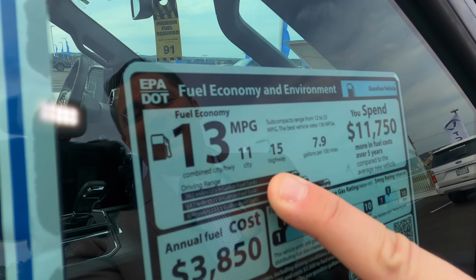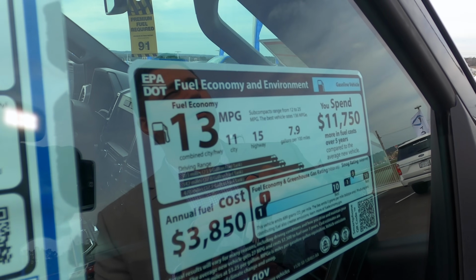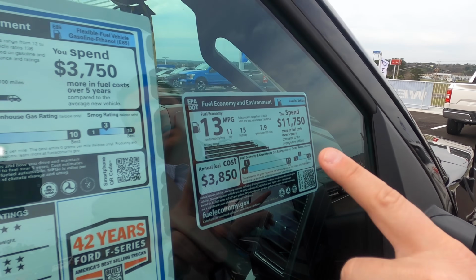And so I had a guy that asked me, he said, man, what's the fuel economy on this? I said, man, if you gotta ask the fuel economy, you don't need to be buying the truck. He thought that was hilarious. I promise it was funny.